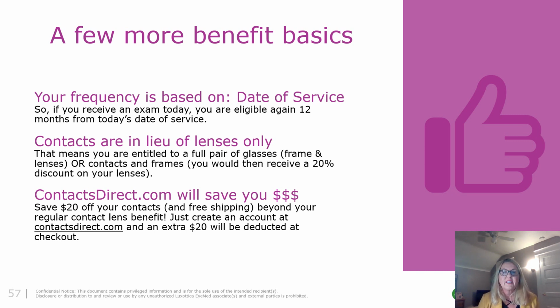And thirdly, this is new for 4/1/2021, contactsdirect.com. This is an online system where you can order your contact lenses. If you order your contact lenses online through contactsdirect.com, you will get an additional $20 towards your contact lens benefit. And it will all be deducted at checkout. So take advantage of that.